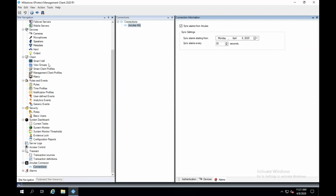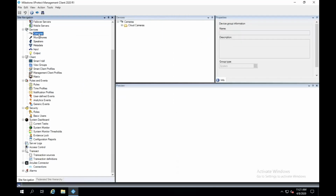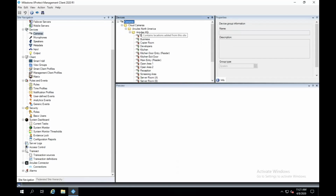So based on our setup and configuration, we created default camera groups based on your cloud cameras. So when you're viewing these cameras within the XProtect Smart Client, these cameras will be grouped in the same site location hierarchy that you get back from the Arcules system. So here you can see I have my Arcules HQ, and then my site is Arcules North America, my location is Arcules HQ, and all the devices connected to that location.